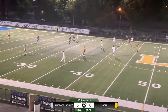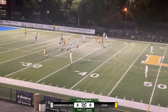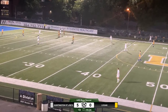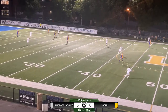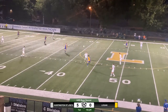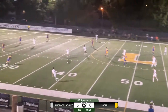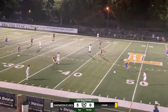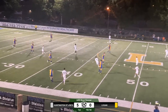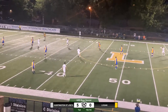Craddock tried to grab it for Logan, and Huntington St. Joe's back on the move. And Hatfield just clears it away. Ranson tries to drag it down. Ranson will control it over to Wolford. Ranson just couldn't corral it. And now Neal had it taken away from him.